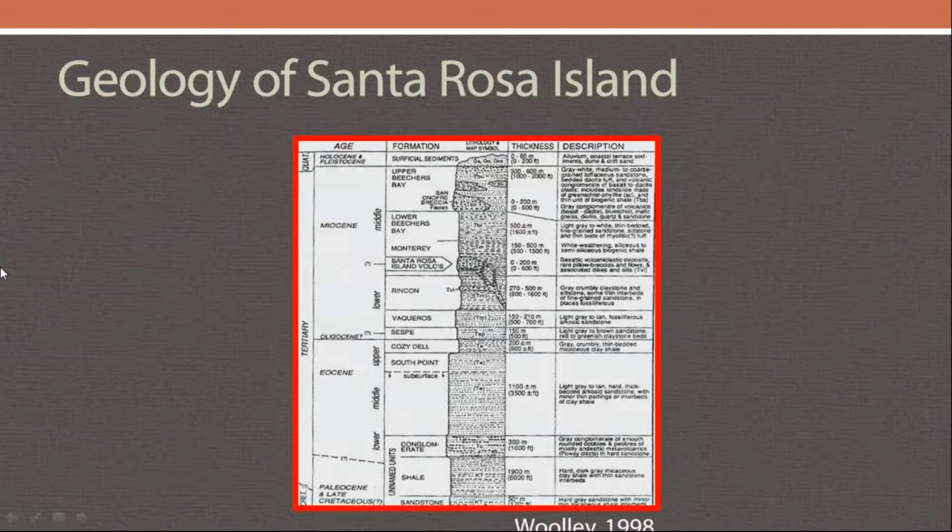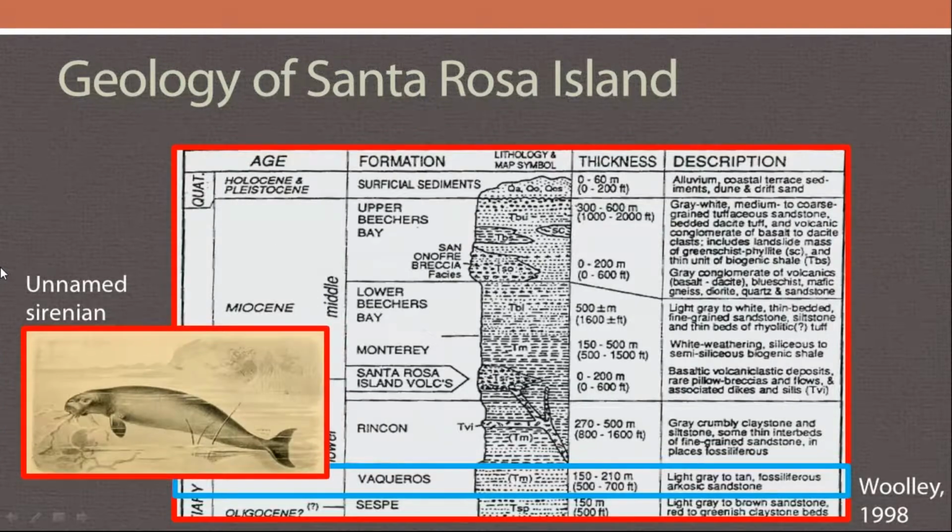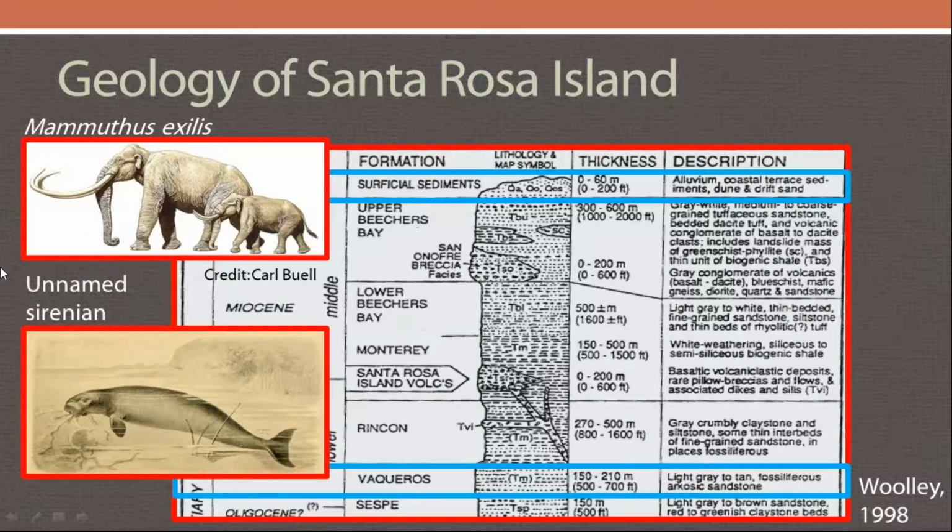So if we look at a quick little strat column of the island, and we're going to zoom in just on the last 30-ish million years, we find that the sea cows are coming out of a layer that we initially were thinking was Vaqueros Formation. That's being debated right now. In contrast, the pygmy mammoth and Columbian mammoths are coming out of those surficial sediments. So there's a big time gap here. And initially, we were thinking that maybe the age of our sea cow locality is around 23 million years old. We've been revising that, and I'll go into a little more detail in a moment on that.